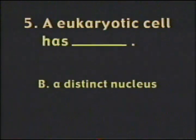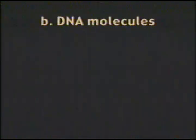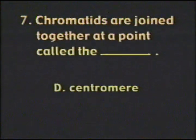Question 5. B. A eukaryotic cell has a distinct nucleus. Question 6. B. Chromosomes are made of DNA molecules. Question 7. D. A centromere is where the chromatids are joined together.